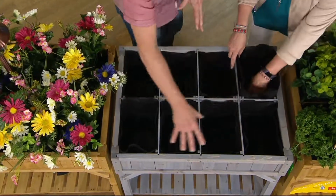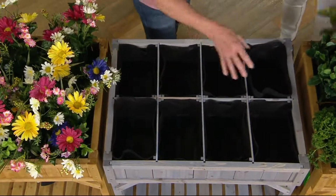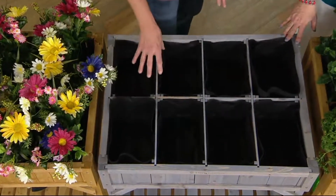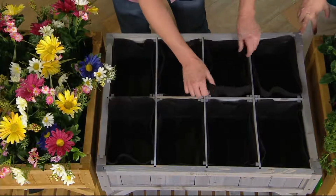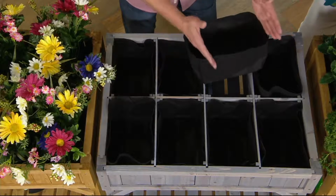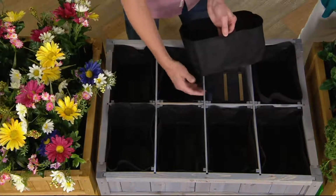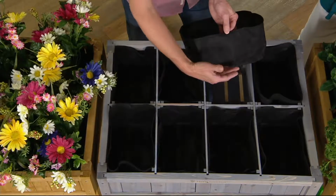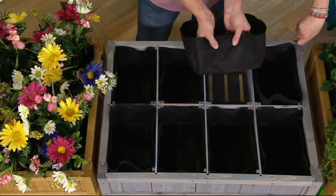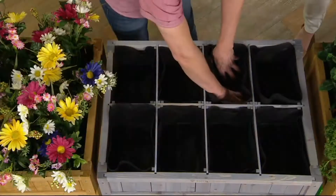Rather than just a big, wide open space here where things start to crowd each other, we've got 8 individual grow zones. And these are actually quite generous in size. We're talking about 10.5 inches by about 7, but then a full half a foot deep. So you actually can get quite a bit of root growth. And because of the material and because this is raised, you get all that oxygen circulating around your roots. Don't get root rot. Exactly.